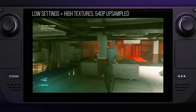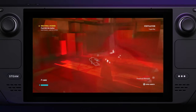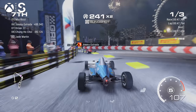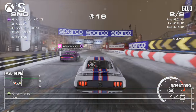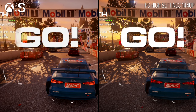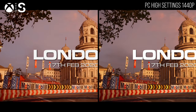I do think that aiming for 60 FPS is the right move, however, and critically we can achieve broadly Series S level settings here. Grid Legends is a polished, fluid, and graphically accomplished arcade racer that delivers a great 60 FPS experience on Series S at a dynamic 1440p. Microsoft's console seems pegged to the high PC settings preset in most areas, with cube map based reflections and shadow map quality seemingly a match for the PC preset here.